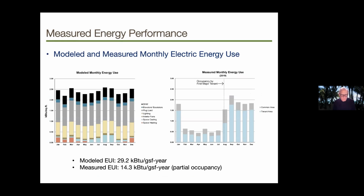The model EUI was 29.2 and measured is 14. Now the funny thing is that there was data only collected for the time that the tenants first moved in. So we have a kind of under demand for this period. So it's net positive, but they had a low demand here. The loads that they're experiencing in the current time are more like here on the right. But you can see that it's going to be less than that model, which was modeled to produce zero net energy. So it is a zero net energy performing building with that rooftop array.